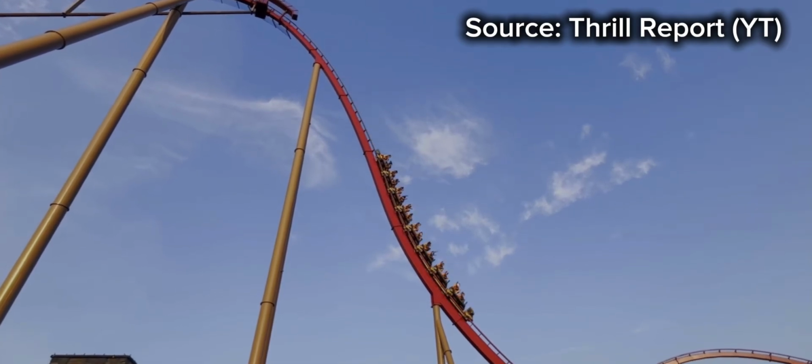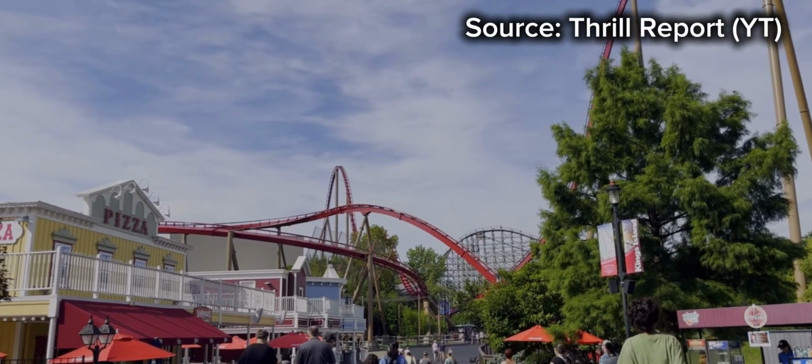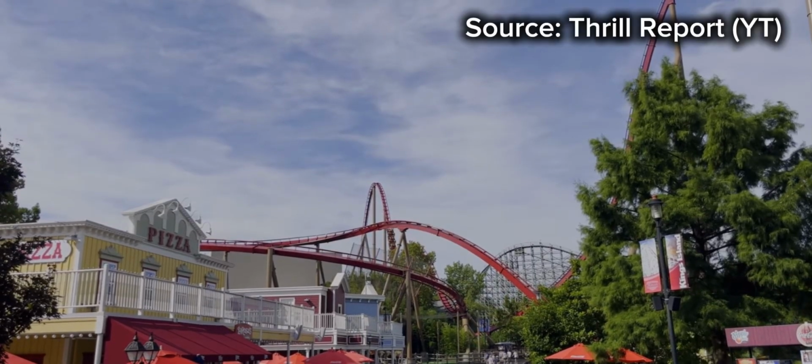Today I'm going to be reviewing this phenomenal coaster, so stay tuned as I'm going to be reviewing this ride as well as telling you everything you need to know about this iconic and amazing coaster. Let's start with the drop.